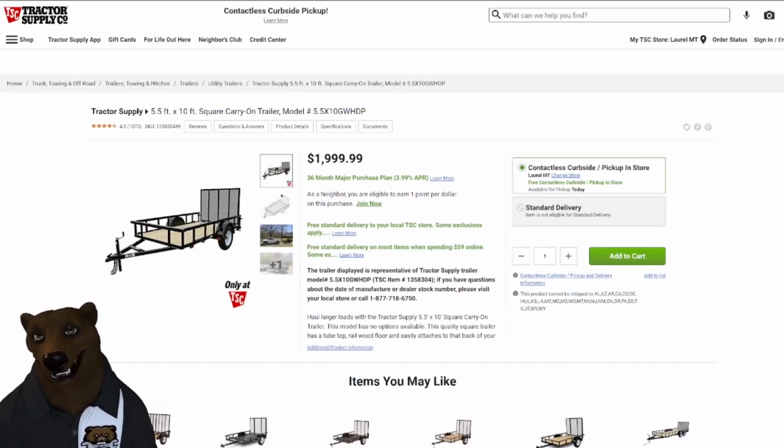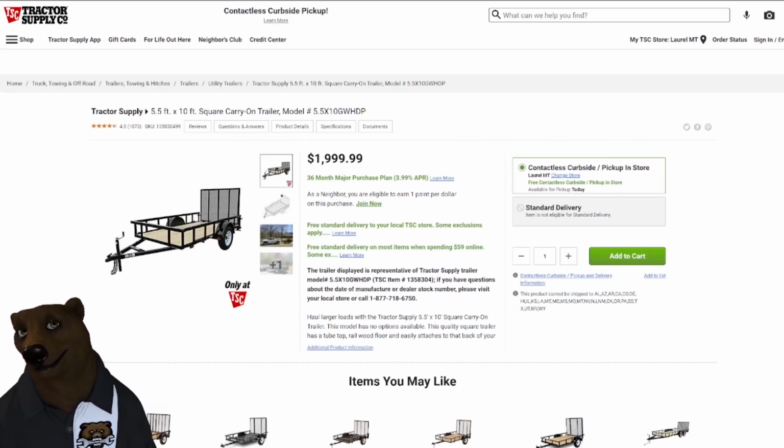Moving along, I got to talk about the trailers. Tractor Supply has some of the best deals on trailers. Trailer prices have gone through the roof, so when you can find one on sale, definitely look at them. We got the 5x5x10 with the wood floor.